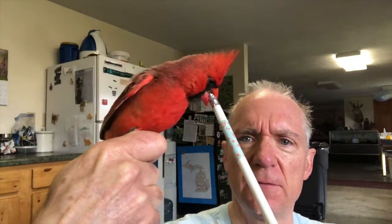Another pretty familiar bird for everybody. This is the northern cardinal, and this is the male. He's got the bright red plumage all over and the dark black mask, which the female doesn't have, and her plumage is also not this bright red.